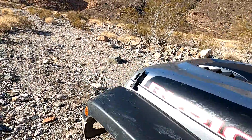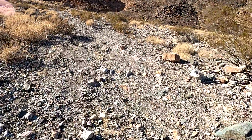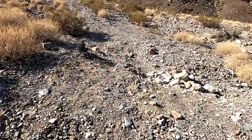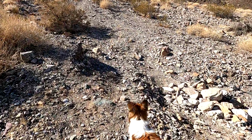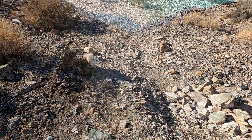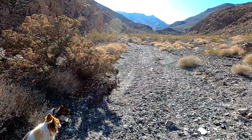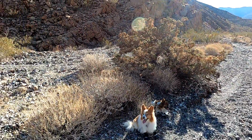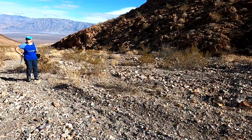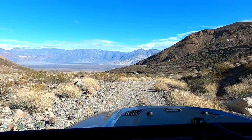Kind of looks like it. Kind of abruptly comes to the wash. It's passable, but I don't think it goes anywhere. Well, it looks like this road does continue up the wash, but it's just nothing but a wash. Let's go back and find that trail over to those caves. That's gonna be a walk going over there. Heading back down.